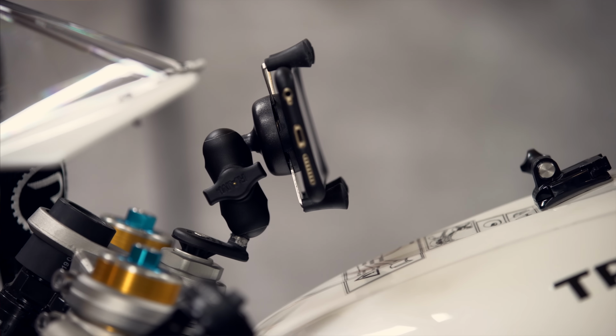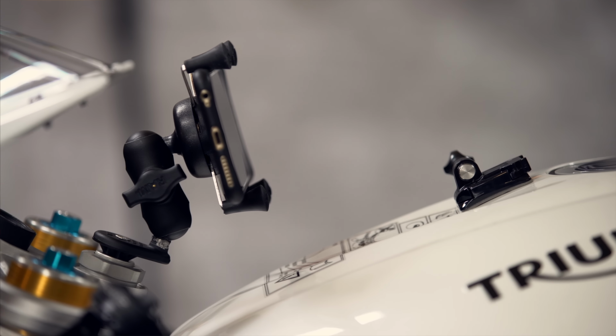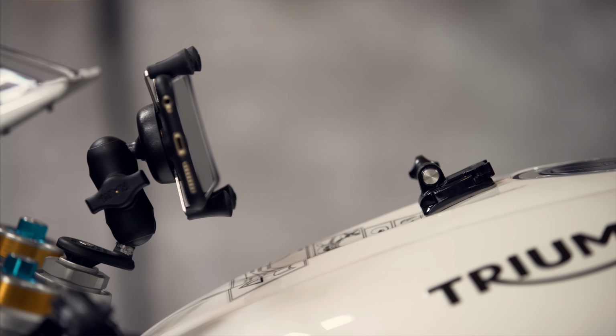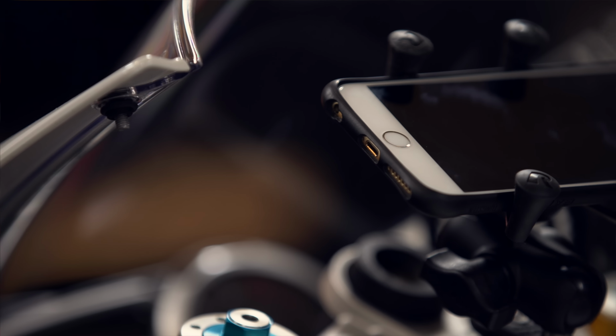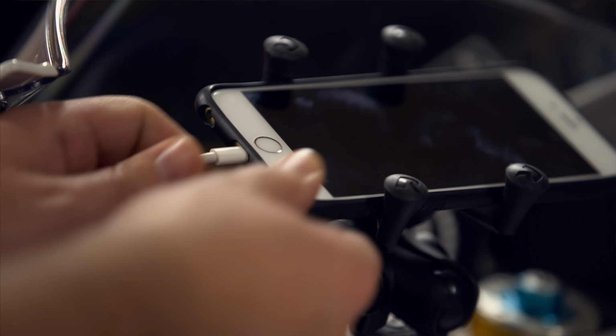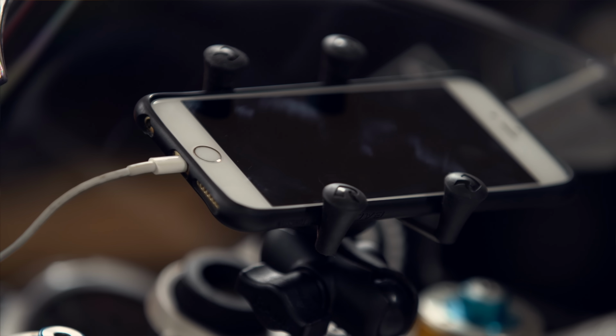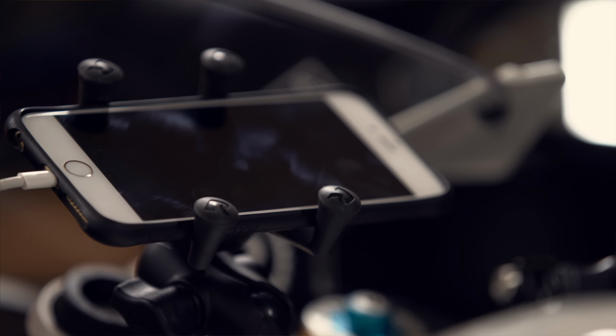I cannot recommend enough, please do not text and ride or fiddle with your phone while you're riding. If you're riding, you need to be focused on the road in front of you. That being said, having a phone holder on my motorcycle is absolutely essential to me, and trust me, once you get one and you get used to it, riding without your phone there is a little hard because you feel like you can't really control anything. It also makes it super easy to charge your phone.